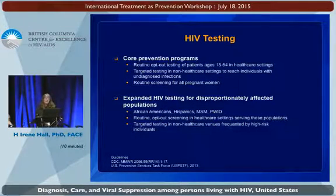For HIV testing, the testing guidelines that CDC has put out recommend routine opt-out testing in healthcare settings, and that is what the core prevention programs that the health departments are implementing pursue. They are also doing targeted testing in non-healthcare settings to reach individuals with undiagnosed infection. And some areas are funded for an expanded HIV testing initiative that focuses on disproportionately affected populations such as African Americans, Hispanics, MSM, or people who inject drugs.